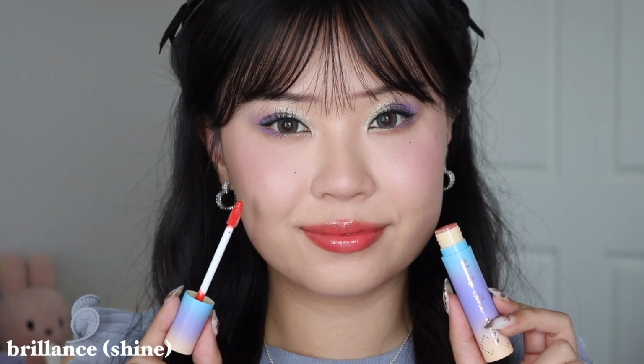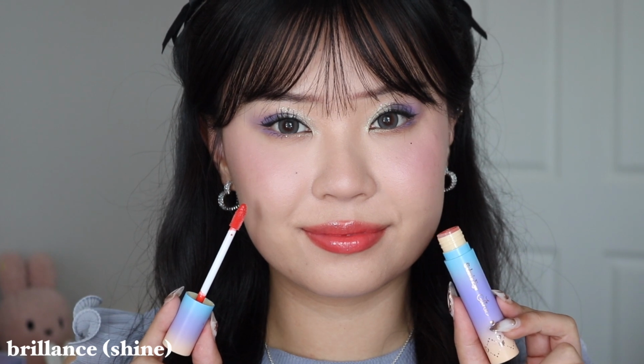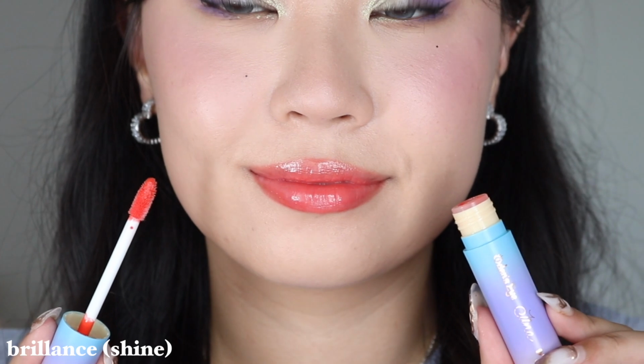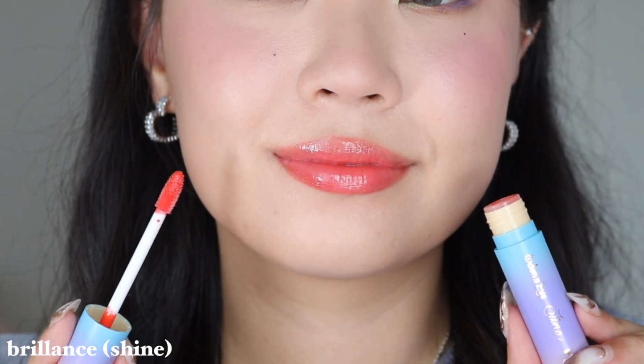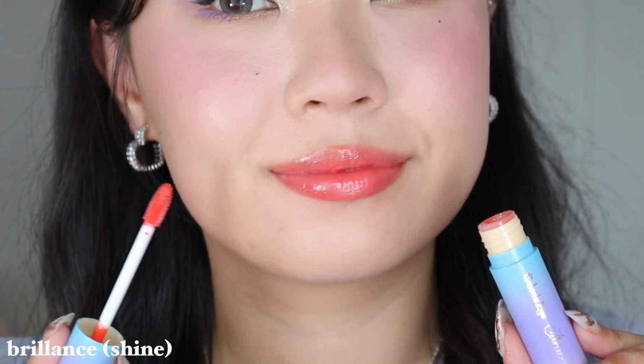And then probably my favorite shade is Brilliance, which is the bright coral orange. I love a good bright lip color. I think it just gives so much life to the face. So this one definitely would have to be my favorite. Like it's a very vibrant coral, but not too vibrant, like the right amount.